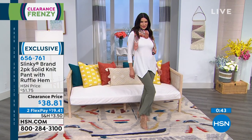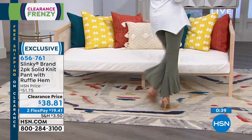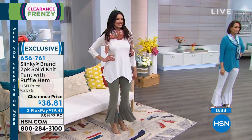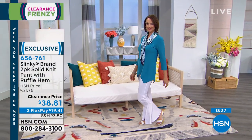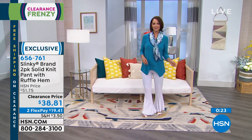And again, these are fun. These are light and airy. The ones that you see on Angie are from the taupe and spring olive set. If you want a white pair, you can get the black and white or the navy and white. And if you want the red with the royal blue, we've got those as well. But take advantage of the clearance price, $38.81.